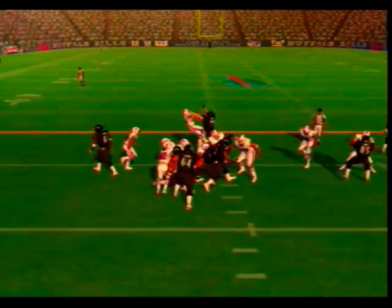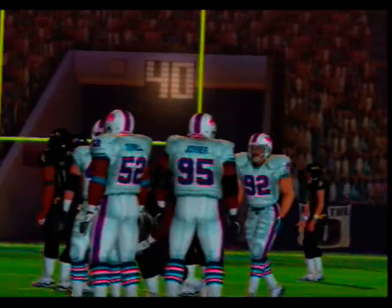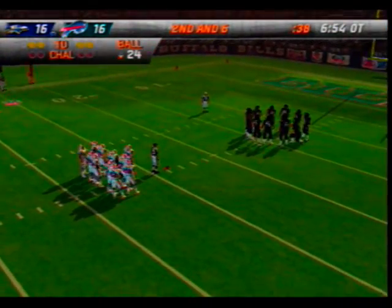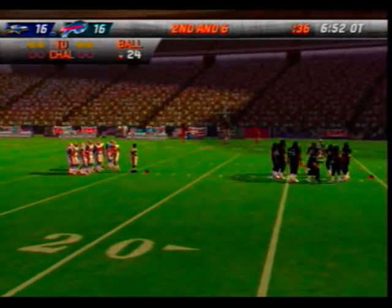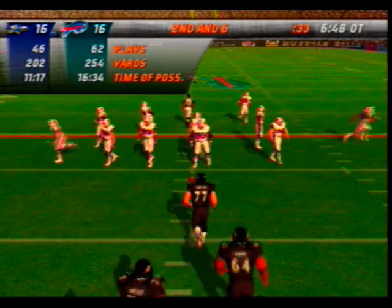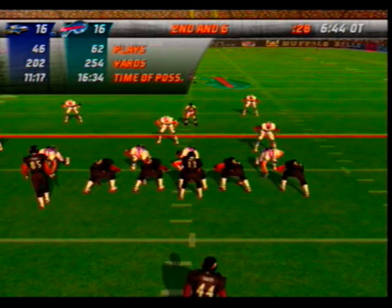They give it to the halfback. Number 48 is there for the tackle at the 24-yard line. Baker rumbles forward for a gain of 4. Ball on their own 24. Ball on the 24-yard line.